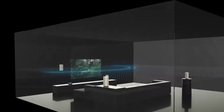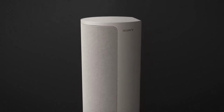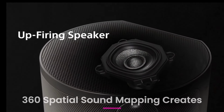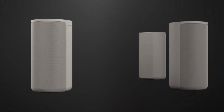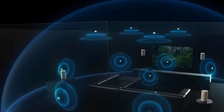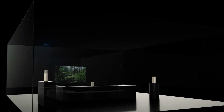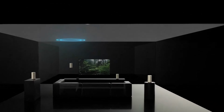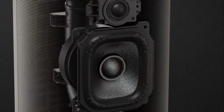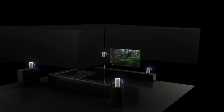Number 4, Sony HT-A9 with SW5. No soundbar, just 4 speakers. The Sony HT-A9 redefines surround sound by skipping the bar completely. Here's what makes it work for gaming. 360 spatial sound mapping creates a virtual dome of audio. 0 speaker wires. Almost no latency. PS5 integration via acoustic center sync. When paired with the SW5 subwoofer, it punches deeper than most AVRs. You get full Dolby Atmos, but instead of traditional placement, the system automaps your space and bounces sound with pinpoint accuracy. For single-player immersion, this is as close to VR audio as you can get without a headset.